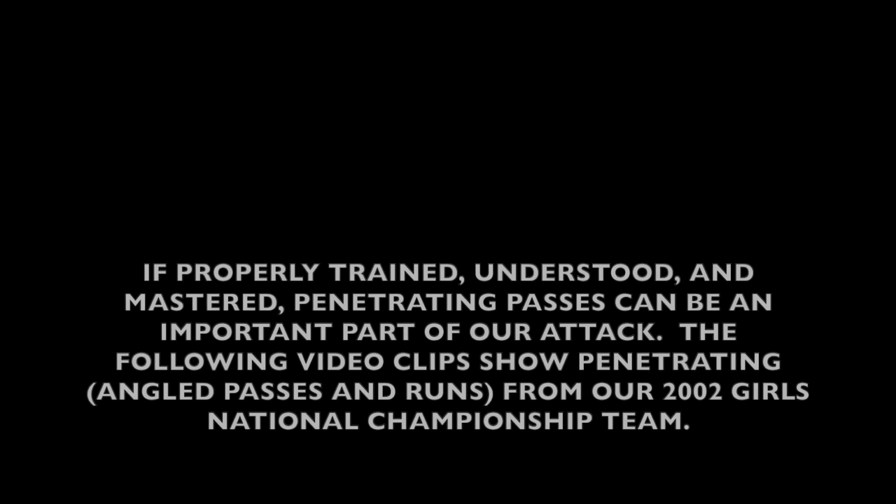Okay, so far these have been professional teams, but can we do it? Can we put it into practice? So, putting it into practice. If properly trained, understood, and mastered, penetrating passes can be an important part of our attack. The following video clips show penetrating angled passes and runs from our 2002 Girls National Championship team.